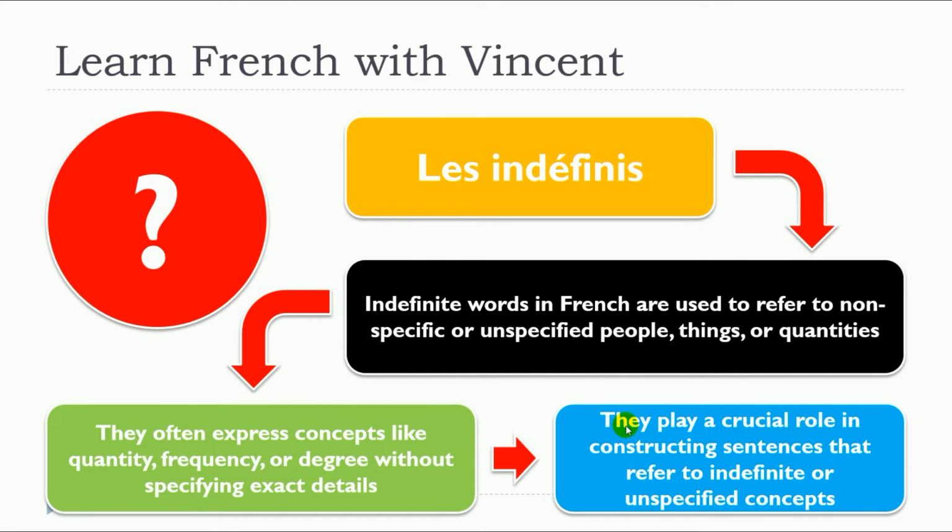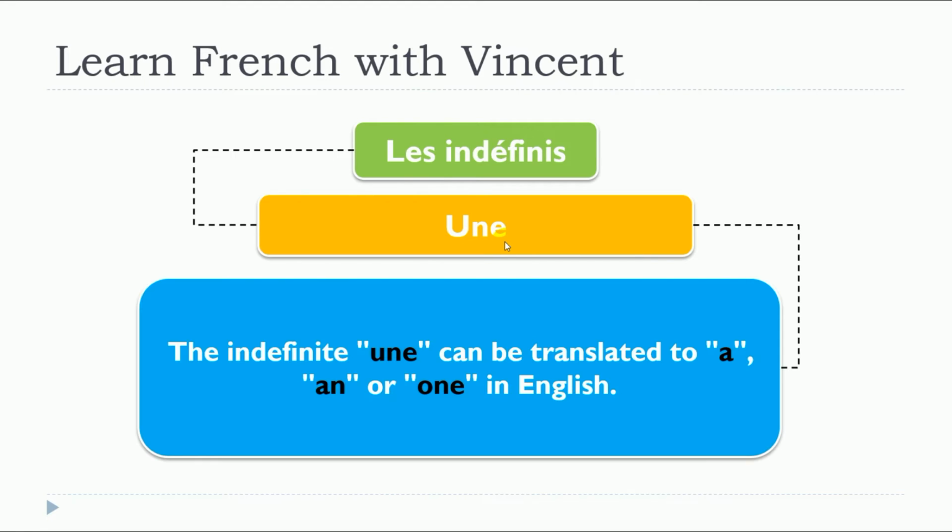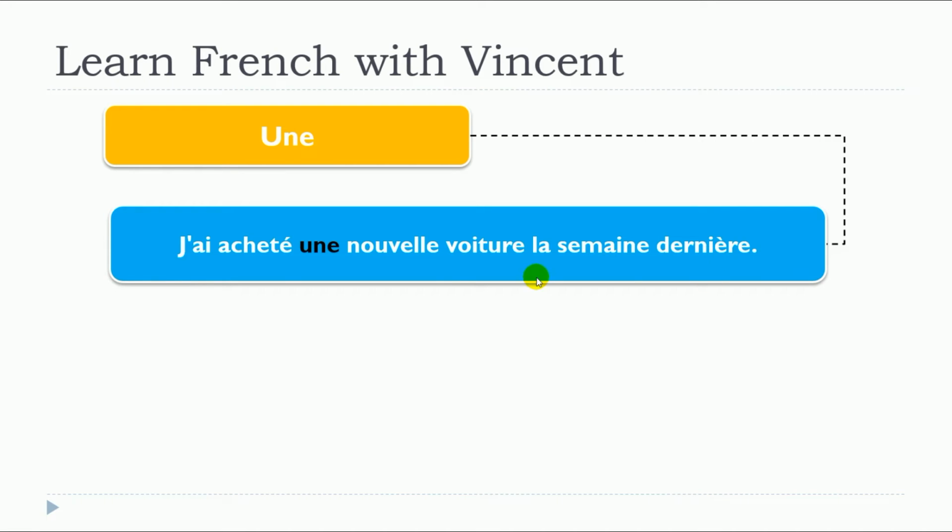And the last point, they play a crucial role in constructing sentences that refer to indefinite or unspecified concept. So clearly, if you don't really want to be specific, you will have to know and master les indéfinis. In this lesson, we will see une, and the indefinite une can be translated to a, an, or one in English. And so we will see 4 examples with une.